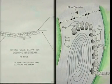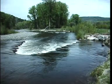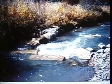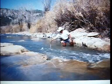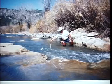These are both structures that can be built from either rock or logs. These engineered structures, constructed with boulders and logs, break up the flow velocities and thus the erosive power of the water. This in turn creates scour pools for spawning and rearing habitat for fish.